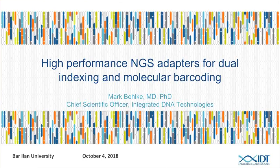I'm going to talk about two things relating to NGS today. The first thing is about adapters and how you can use the different kinds of adapters for the libraries you make, depending upon what you're trying to achieve with it. And the other thing is our new method for doing very complex multiplex pools for amplicon-based NGS.